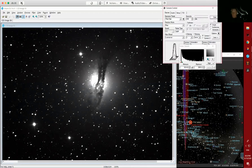So another really interesting part about this galaxy, and a lot of amateur astronomers know this, is that there's a blue jet that comes out of the side of the galaxy. It's quite faint, and it's very difficult to get. Obviously, it's not showing on here because the camera that we're using is a black and white camera, but we'd have to take a lot of exposure to get that part.